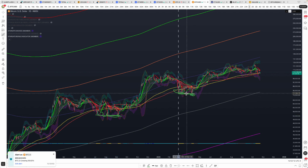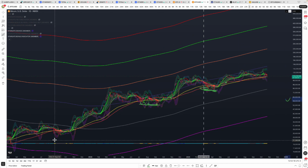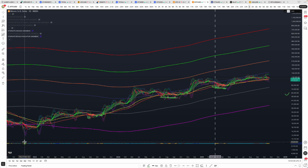This was a bottoming point. If we go back even further, other times we were yellow: August of 2023, bottoming point; October of 2023, bottoming point; a couple times in October, bottoming points right there. Even further, you can see that we had yellow and red, orange right here at the bear market bottom of November 2022. So only a few times in the past during this whole bull run have we flashed yellow, and those were bottoming points.